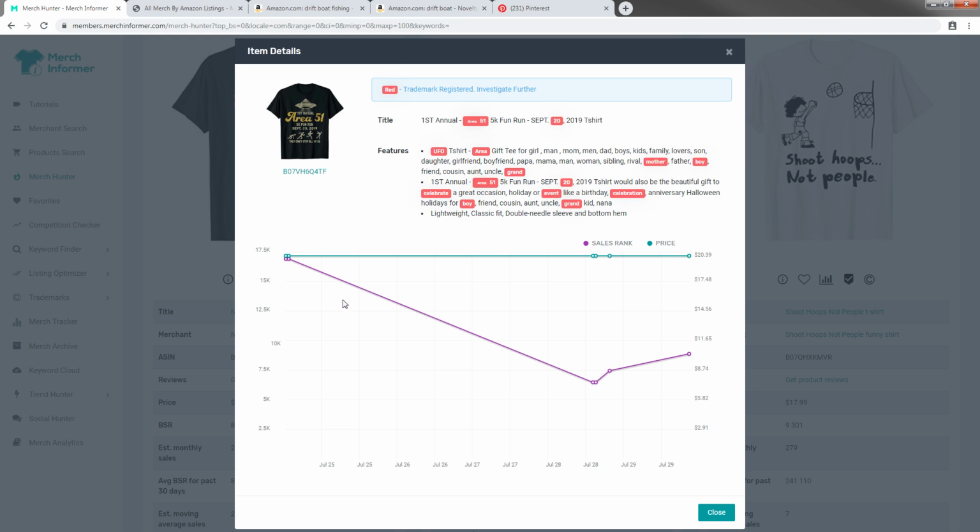But this little graph right here is what I'm looking at. You can see that they've kept their price on this shirt pretty high, $19.99. They never actually changed it. But the bestsellers rank here was 169,000, which means it was probably selling anywhere between maybe 2-3 a day. And then, as you see, it drops down to 6,000, 7,000, 8,000.